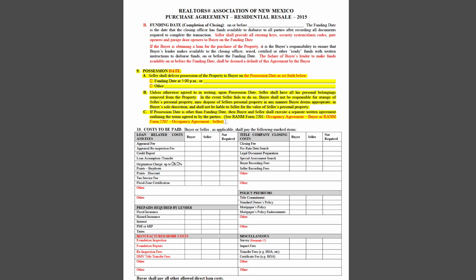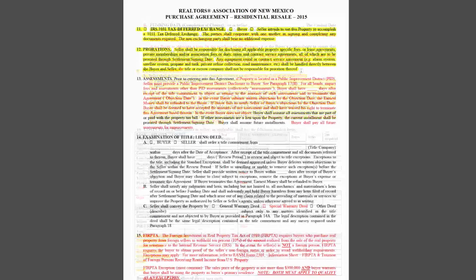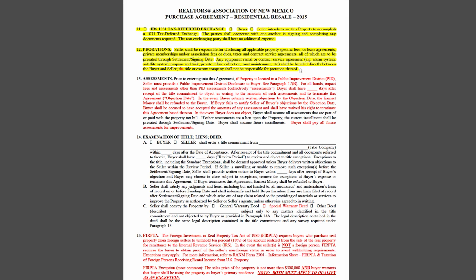Paragraph 9, entitled Possession Date, underwent no significant changes. Paragraph 10, Cost to be paid. A new section was added to the Cost to be paid box. It's entitled Manufactured Home Cost and includes 4 specified items and boxes where the parties can add other costs. Also, escrow fees have been taken out of the box. Paragraph 11, IRS 1031 Deferred Exchange, and Paragraph 12, Prorations, were not changed.